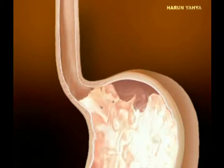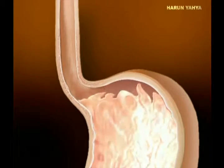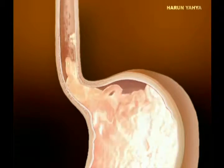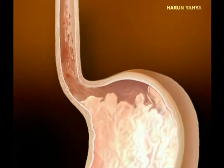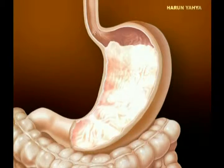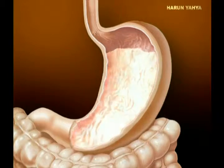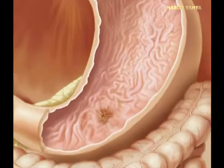The valve at the entry to the stomach prevents the acid from escaping and from harming the esophagus. Were it not for that valve, or if it did not work properly, acid would leak into the esophagus and tear it apart. Indeed, in diseases such as gastritis and ulcers, the mucus layer does weaken and serious damage can be inflicted on the lining of the stomach.